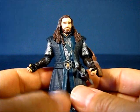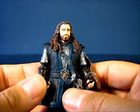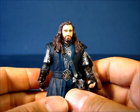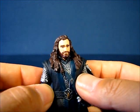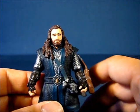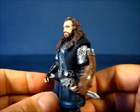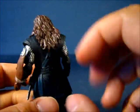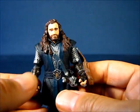One thing I noticed with this particular figure, in the pictures on the packaging and also on the 6-inch scale figure, Thorin wears, I guess, a fur wrapping around his shoulders on the mantle, and this figure does not have that. I don't know if the other 4-inch figure has that or not. There's another 4-inch Thorin figure that comes included in another set. I have to look at that to see if it includes it. But the single pack version of Thorin does not have that overwrapping along the shoulders, which is unfortunate.